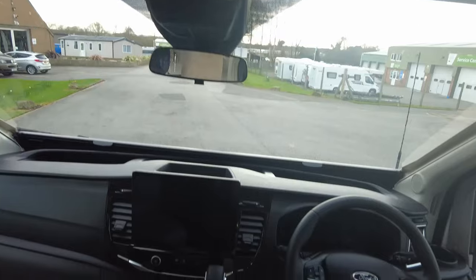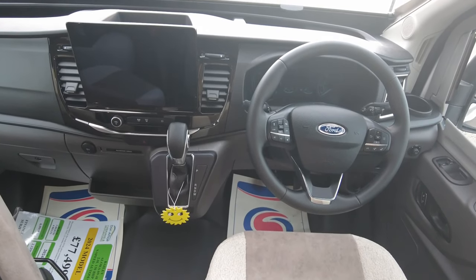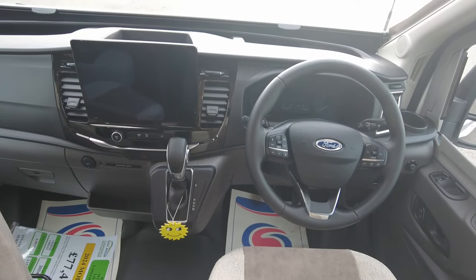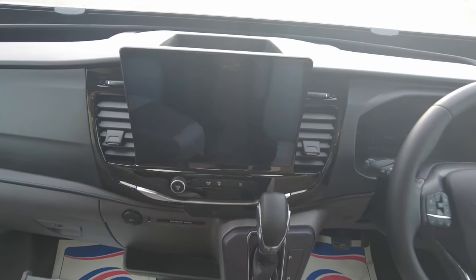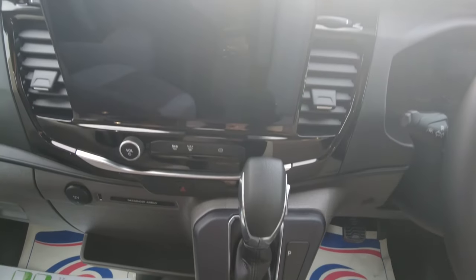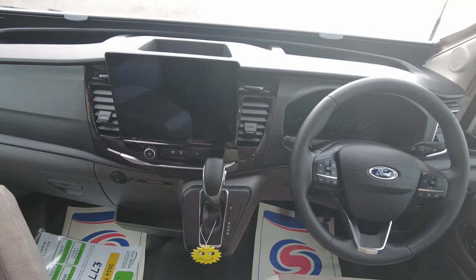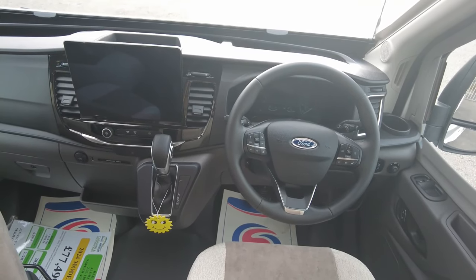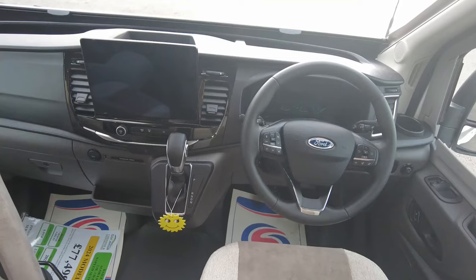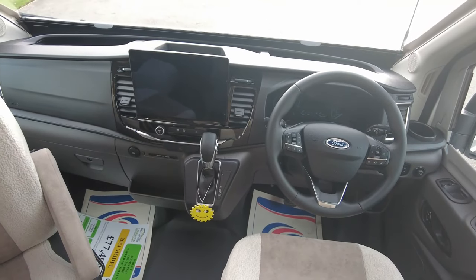Now in the front, I've not seen any other motorhomes with this yet, but it's got the massive Ford touchscreen in there. I think that's probably the best touchscreen I've seen in any motorhome as of yet. You have all your heating controls through there, reversing camera through there, Google Android Play, Apple, and the connection for your Apple phones and for your Google phones.